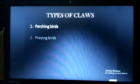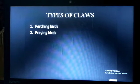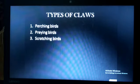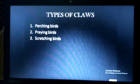The next is praying birds. Praying birds have sharp and curved claws called talons. Next class is scratching birds. Scratching birds have sharp claws to scratch or dig the ground to take out tiny insects and seeds with the help of their claws.